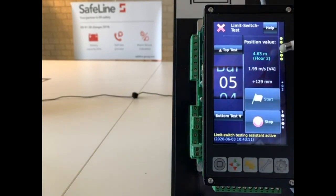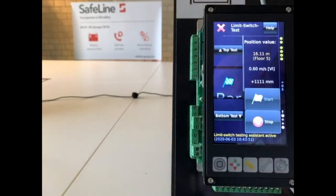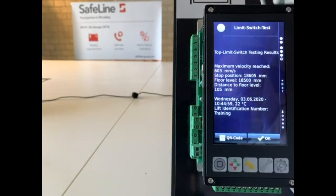And then you can see that the absolute position indicates the speed, and then he's ready to do the real test. Now he's at the second highest floor, then he will run into this limit switch. So you will see when he arrives, he is now in the limit switch and he immediately gives you a report. So saying that the top limit switch testing result for this lift is being done at a velocity of 603 millimeters per second, where the lift stopped, the floor level, and then the distance between the floor level and where he stopped was 105 millimeters. So he ran in over his highest floor level, 105 millimeters before he reached his limit switch. The day and the time, temperature, and also the indication of the controller.